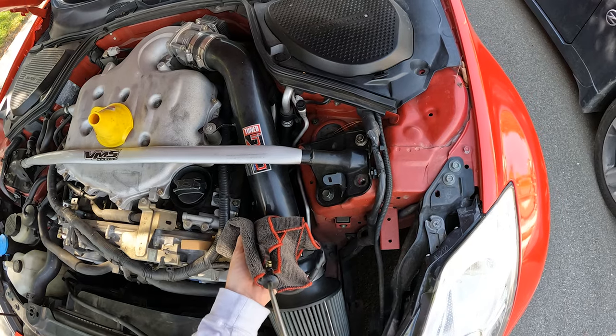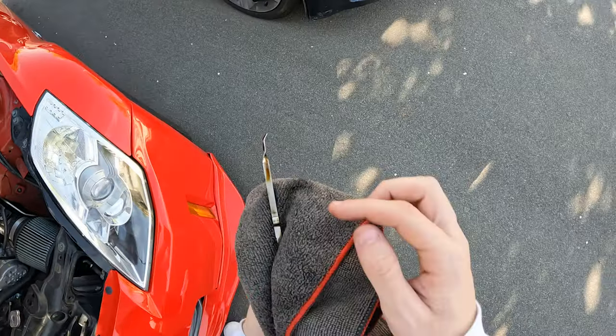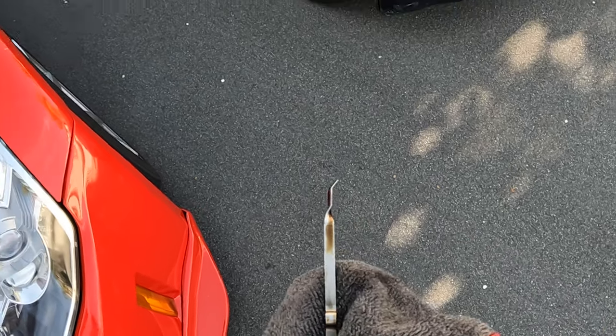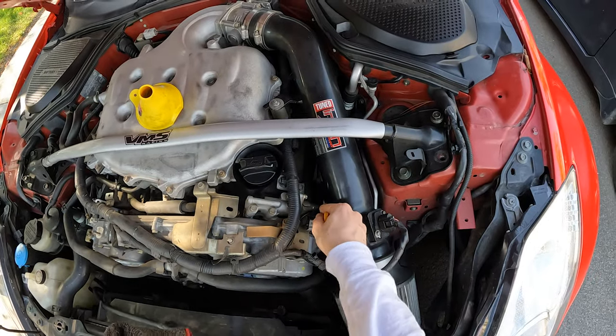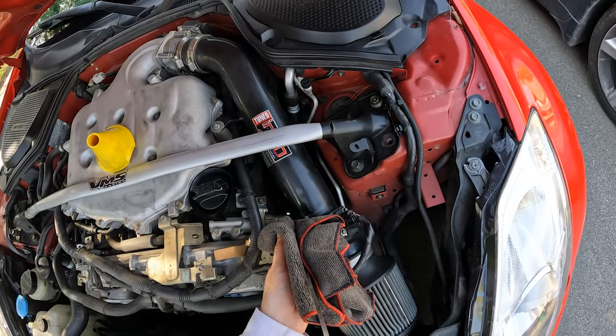Oh man, picked a bad day to wear a white shirt, right? I would say if that's the H and that's the L, it's just below half, or maybe right at the halfway mark. Let me check one more time. Yep, same thing. Right at about that halfway point, so.